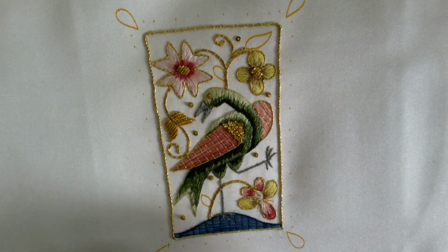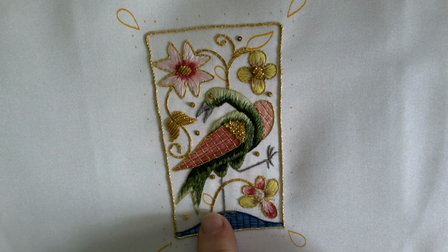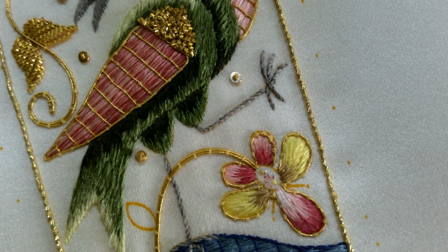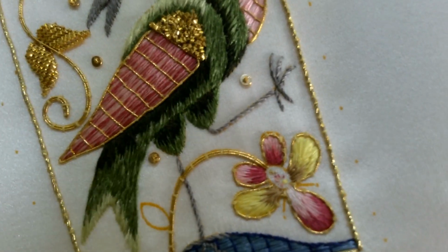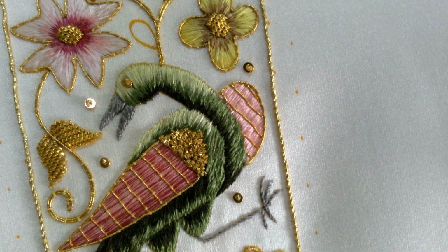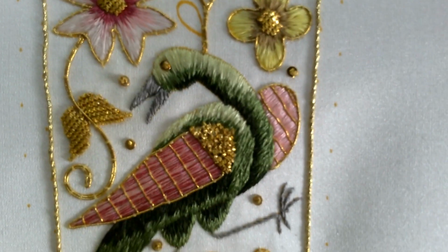The passing thread, a single, slightly wider thread, is the outline of the flowers, and then two strands of it outline the stem. So you can see one strand around the flower, two strands down this stem, stitched down. It's all the way around the wings as well, and those little stems.